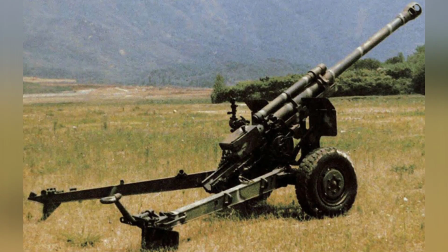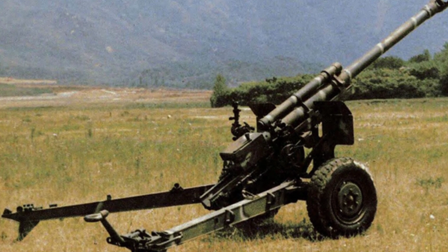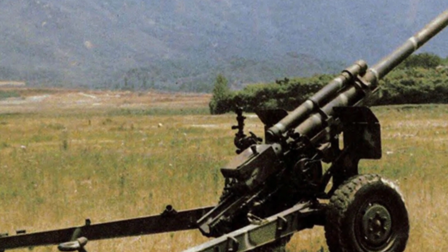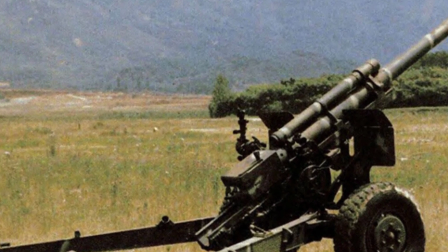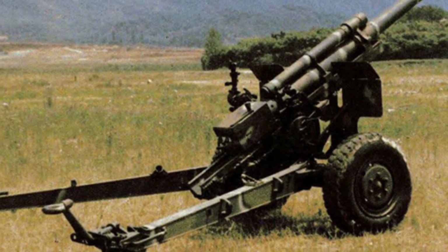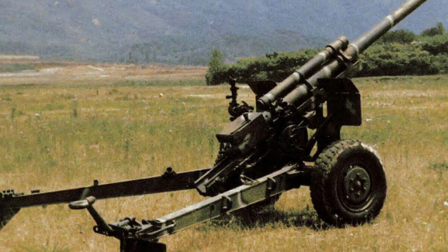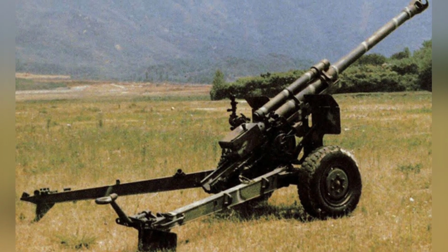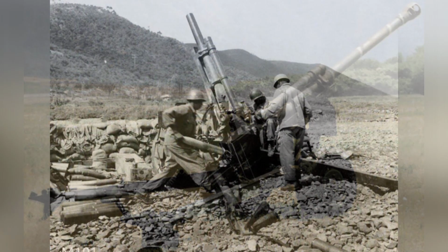The maximum range with conventional ammunition increased from 11,200 m to 14,700 m, and with rocket-assisted projectiles, the maximum range can reach 18,000 m. The elevation angle of the howitzer barrel is -5 degrees to 65 degrees, and the horizontal firing range is 23 degrees to the left and right. The howitzer is equipped with the RM78 soft recoil mechanism, CG78 split trail carriage, and new sighting equipment.